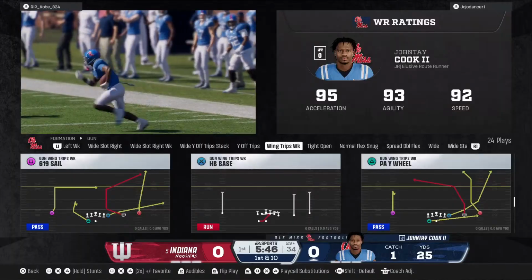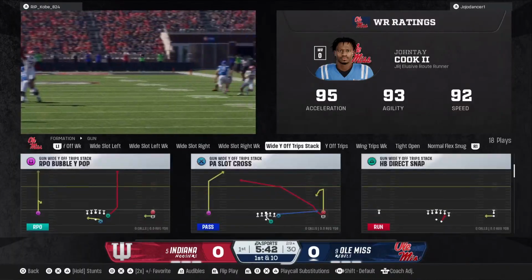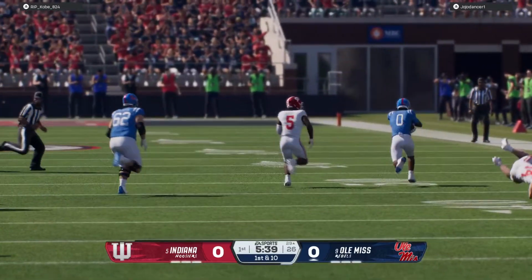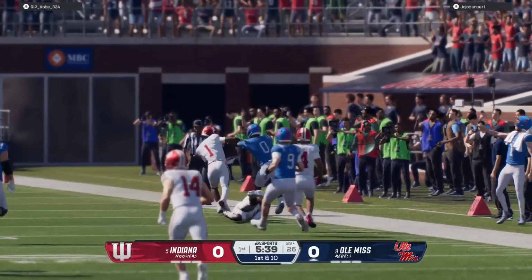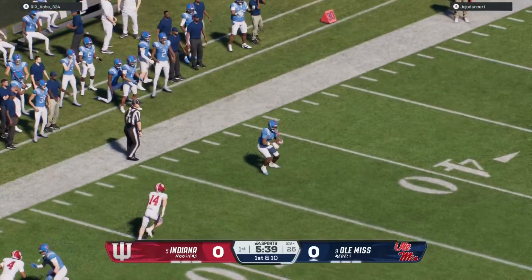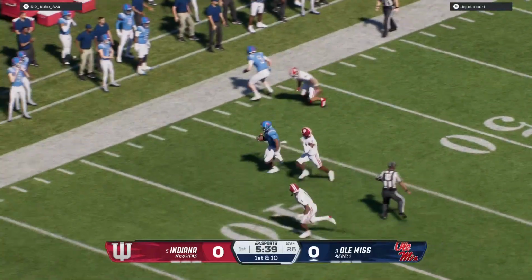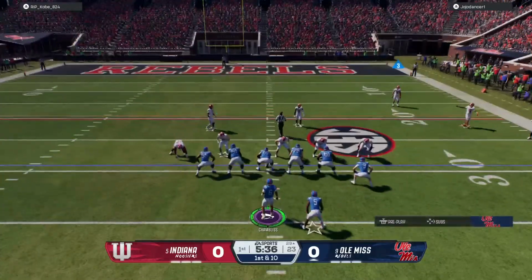Nice completion here to this wide receiver, and you're going to see this receiver line up in different spots all over the field all game long. Defense has got to keep their eye on where this guy is because they know he's a big part of this offense's success. And the Rebels look to keep this drive humming.